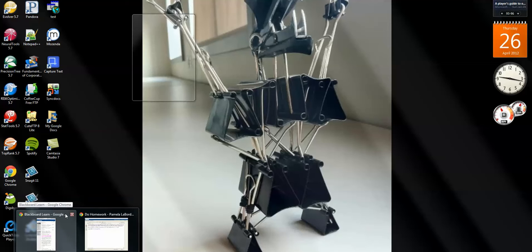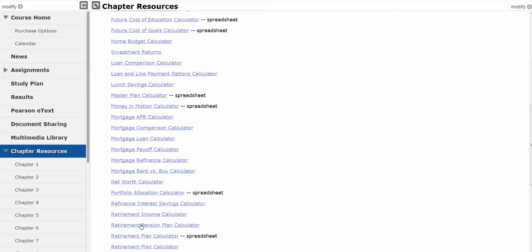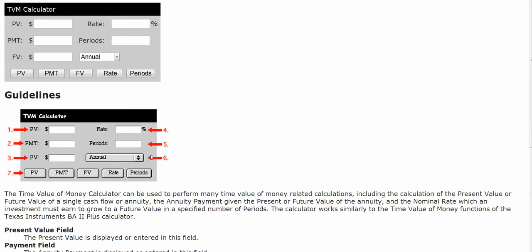Now I'm going to pop over to the course homework site, and on the course homework site again I'm going to the interactive financial calculators, and scrolling down to the time value of money calculator. So now I enter my rate, 12% divided by 12 months, because I enter a monthly rate, so it's 1%, and there are 30 years to that mortgage. There are 12 months in the year, so that gives me a total number of time periods of 360.